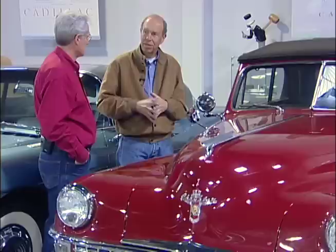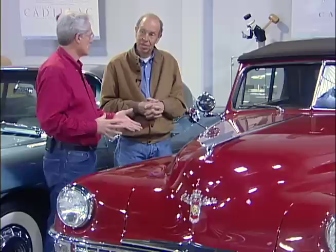Does the general public still know what a Woody is, or do you get reactions like, what is that? I didn't know they made cars with wood on them. Well, I think over the last couple of years there's been a real resurgence in Woodies, and there are a lot of Woody shows and Woody organizations, so there's kind of like a homing device.